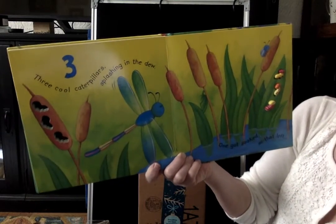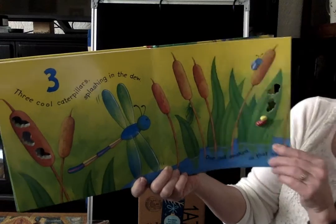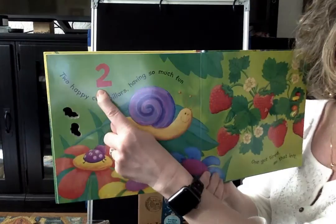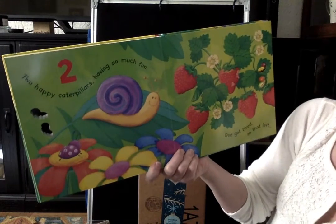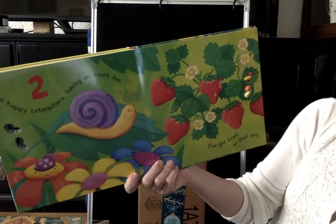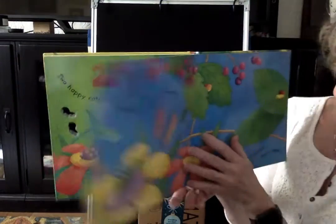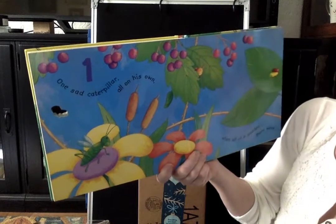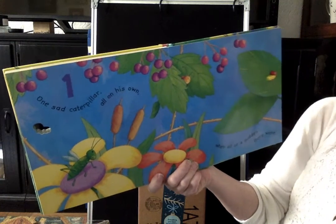3 cool caterpillars splashing in the dew. One got soaked. So now that left only 2. Did you guess it before I turned the page? You're so smart. 2 happy caterpillars having so much fun. 1, 2. One got tired. So that left 1. 1 sad caterpillar all on his own.